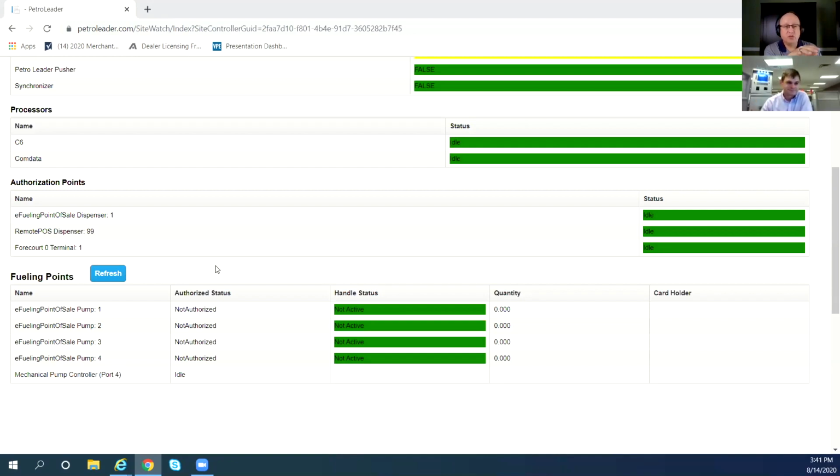Now, did you say that these sort of things are also viewable on a smartphone? Yeah, it's all web browser based, so there's no app or download. It's all based on the browser. As long as you've got a phone with Chrome, which is what I'm using here, but you could also use Internet Explorer or such. Absolutely.